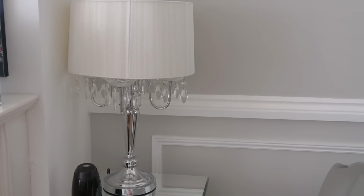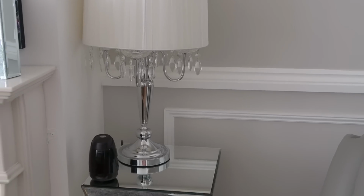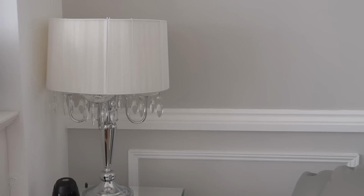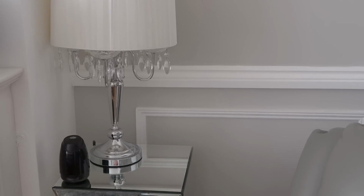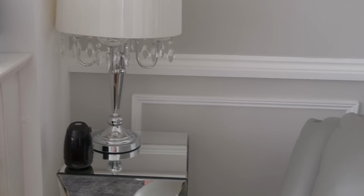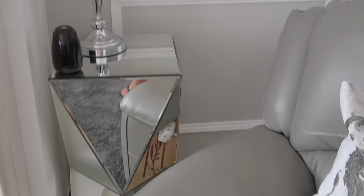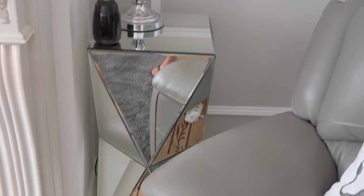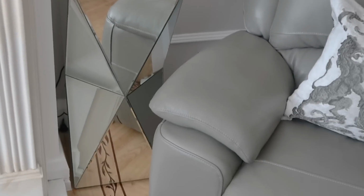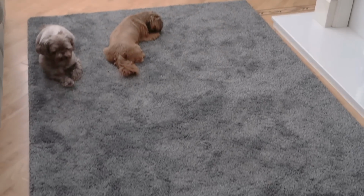Then the smaller lamp that matches the floor lamp is from All That Jazz in Stockton Heath. They don't have an Instagram account or a website. They do have a Facebook, so if you just put in Facebook All That Jazz Stockton Heath, they will come up. And yeah, I get lots of my furniture from there. In fact, I think the mirror columns are from All That Jazz. That's the taller one that matches the little smaller one over this side, and they're just a matching pair, and yeah, that's those.